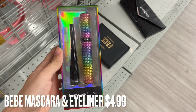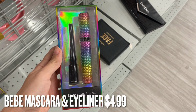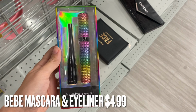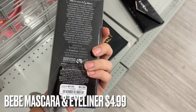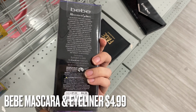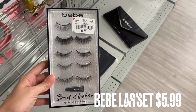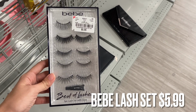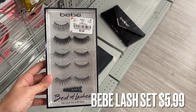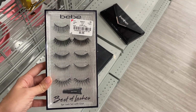So I am going to be starting with makeup, and the first thing I found was this BEBE mascara and eyeliner set. The set was $4.99, and I could not find it to compare it on anything online. This is no longer sold. That's probably why Burlington's has it. But then there was also this BEBE eyelash set. There's several different eyelashes, different styles in here for $5.99.